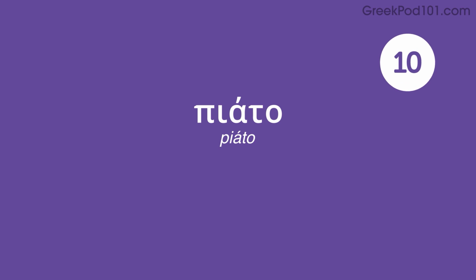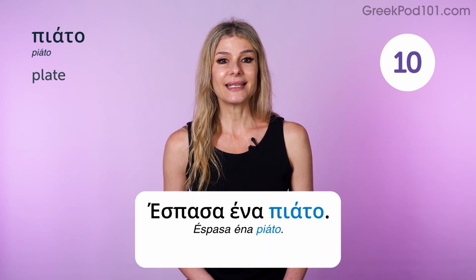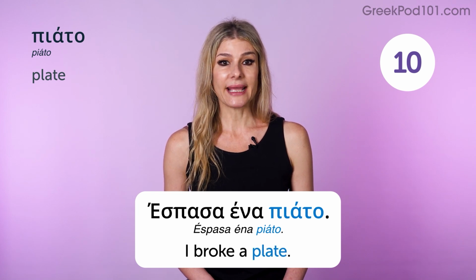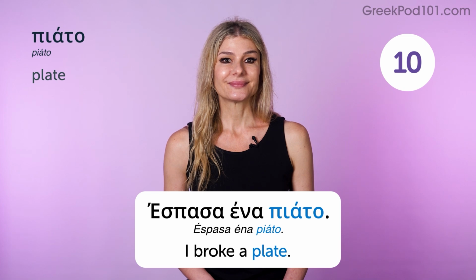Πιάτο. Plate. Έσπασα ένα πιάτο. I broke a plate.